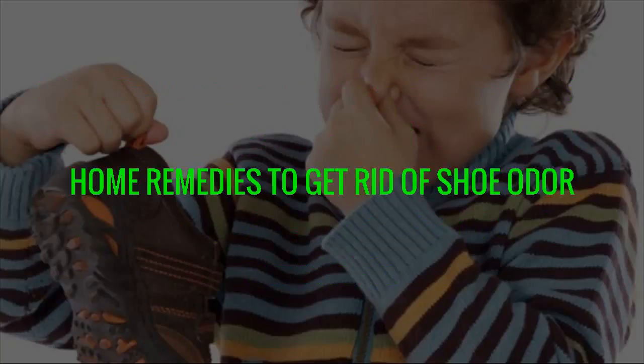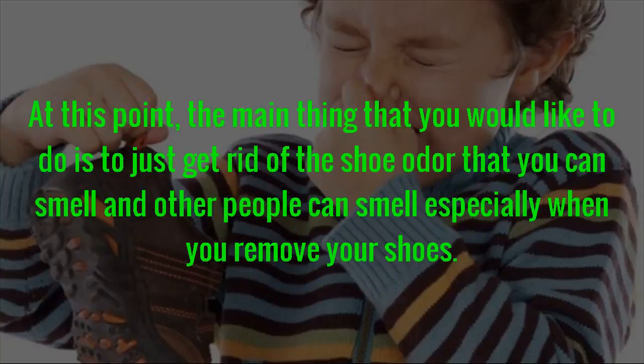Home remedies to get rid of shoe odor. At this point, the main thing that you would like to do is to just get rid of the shoe odor that you can smell and other people can smell, especially when you remove your shoes.